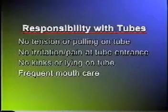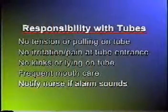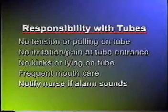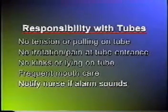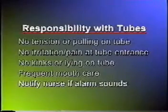And you'll need to be providing frequent mouth care for your clients when they're not eating. You'll be brushing their teeth more. You'll be using moist swabs to moisten their mouths. You'll need to keep their lips moistened with Vaseline or something else. Notify your nurse if the controlling device is beeping or alarming. That indicates that there's something wrong with the method of transferring the food into the client.